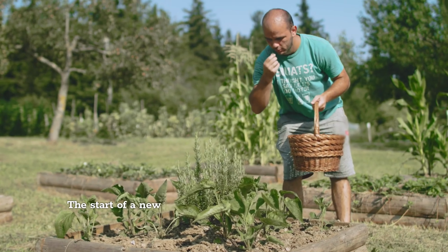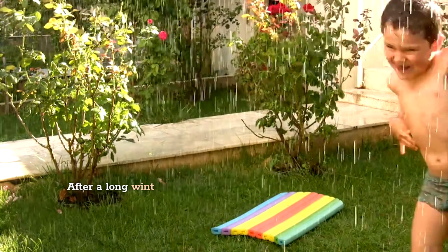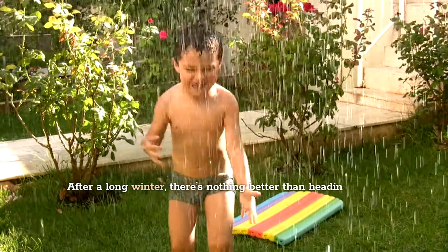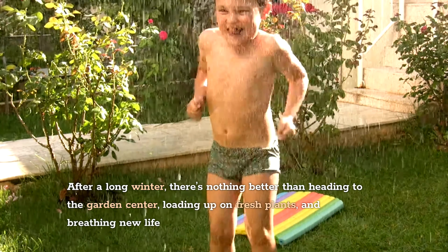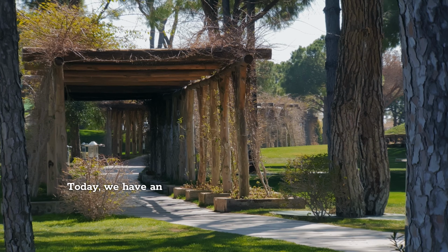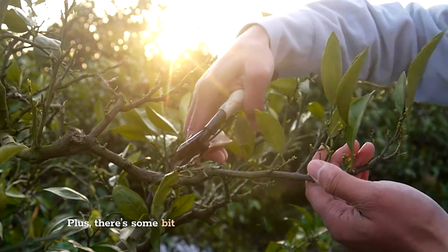The start of a new growing season is here, and I couldn't be more excited. After a long winter, there's nothing better than heading to the garden center, loading up on fresh plants, and breathing new life into the garden. Today, we have an exciting haul to go through, some stunning flowers, vibrant greenery, and a few surprises along the way. Plus, there's some bittersweet news.